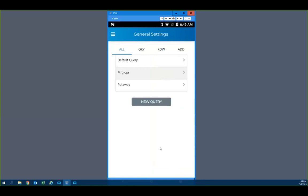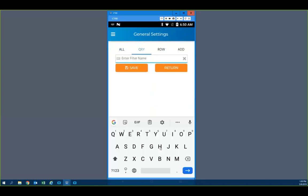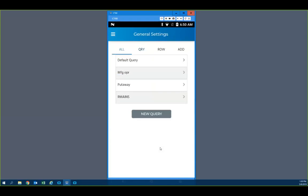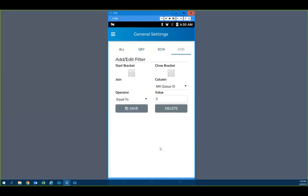So this is the ability to sort and filter the material queue. I'm going to create a new query, and I'm going to create one called something like RMA INS, which is one of the transaction types. It doesn't matter what it's called. So when I edit that setting, I can go in and put a filter on.